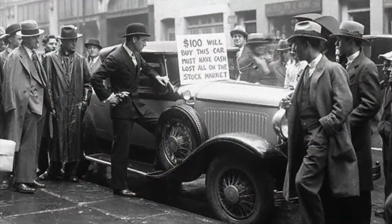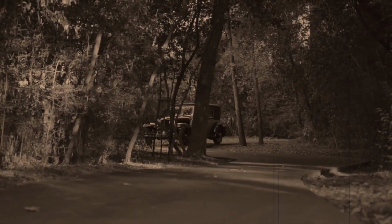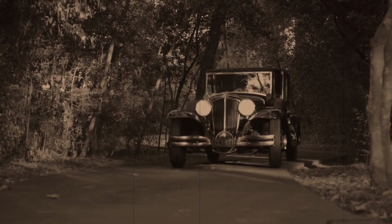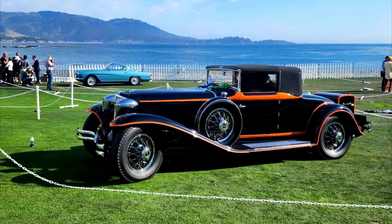Priced around $3,000, the L29 ranked among the most expensive American luxury cars of the time, alongside Cadillac and Lincoln. However, it couldn't survive the economic devastation of the Great Depression, and by 1932, production ceased with only 4,400 units sold.